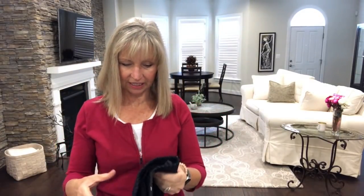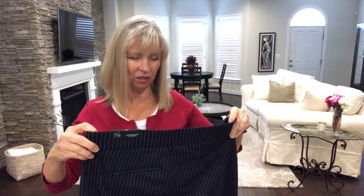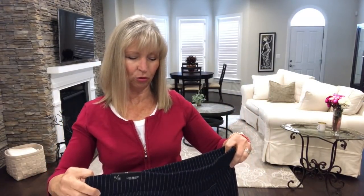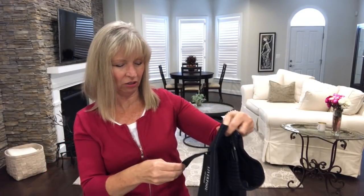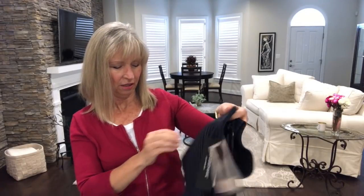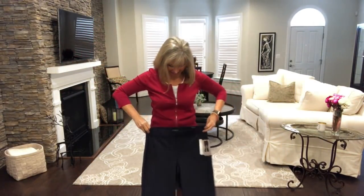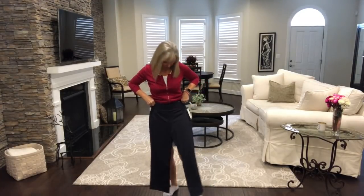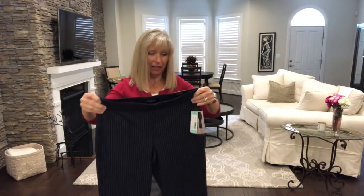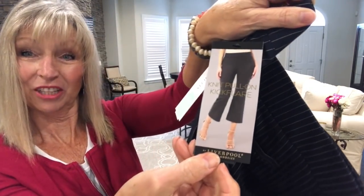Oh, here's a pair of pants. Stripe. Oh, they look like they're slide-ons. What are these? Liverpool. Liverpool doesn't normally fit me well, but, oh, they look like they're capris. Somebody's not reading my style information. Oh, no. They're longer. But on the tag, they look like capris.